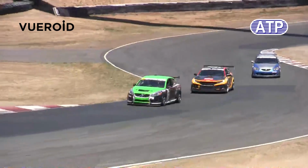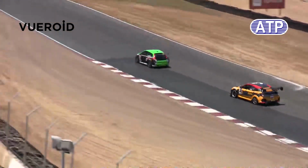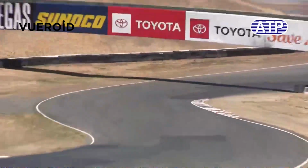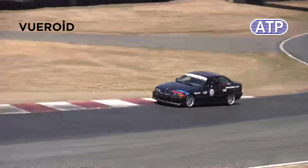So we have the Volvo and the Honda Civic, nose to tail, battling it out, going through the chicanes in the back. And let's see who comes out ahead on that one.